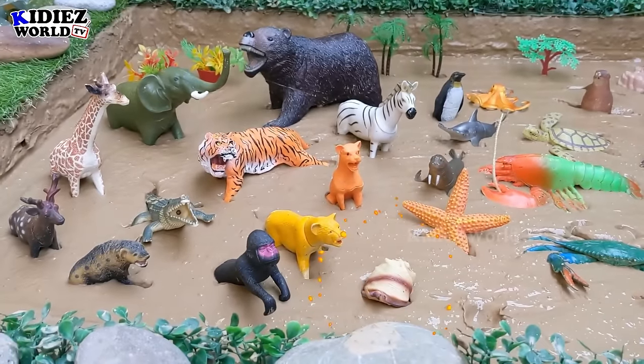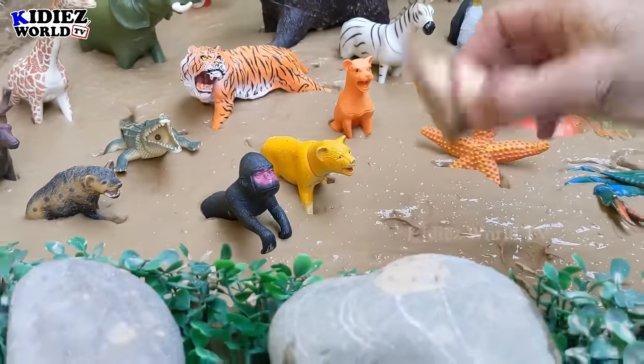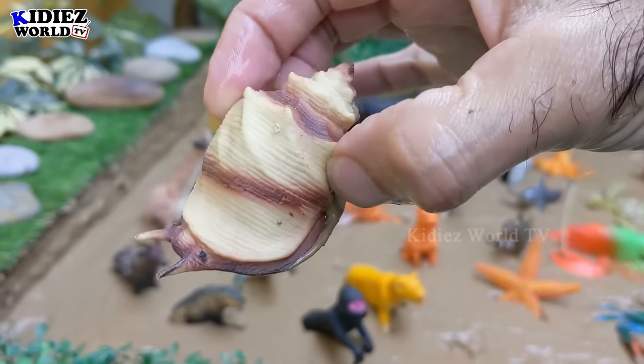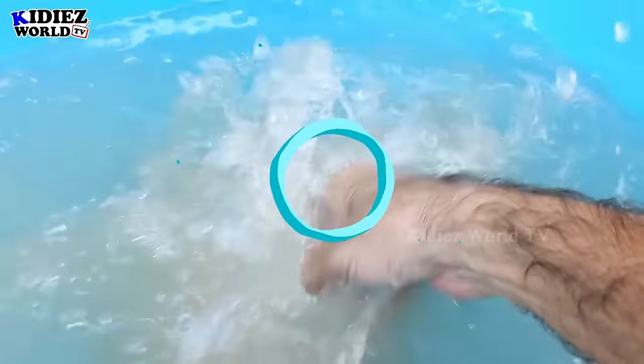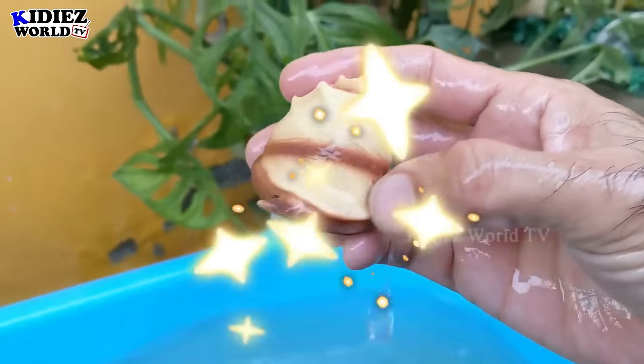Let's check out the next one. The next one we have is a snail, a little and very, very lazy animal. Let's watch the snail. Here we go, snail.